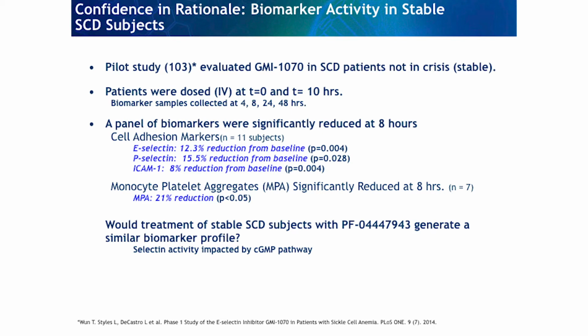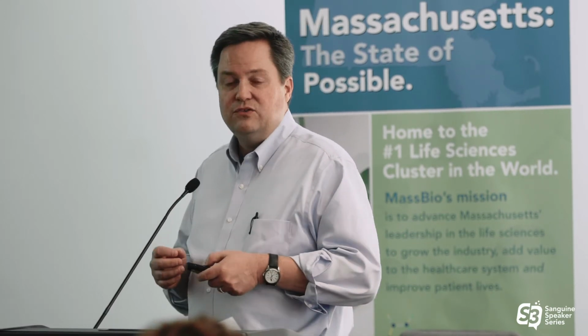And when they dosed their inhibitors and then collected samples at 4, 8, 24, and 48 hours, they did see a movement in a panel of biomarkers that were relevant to the pathophysiology that Debbie just described to you. And while they all aren't included here, what was notable for us was that with this addition of this inhibitor in the stable subjects, they did see a reduction in the soluble E-selectin and P-selectin, as well as the ICAM. So again, a more anti-adhesive property was chronically produced with administration. And while they didn't look at the neutrophil and monocyte platelet aggregates, they in fact did see a reduction as well.